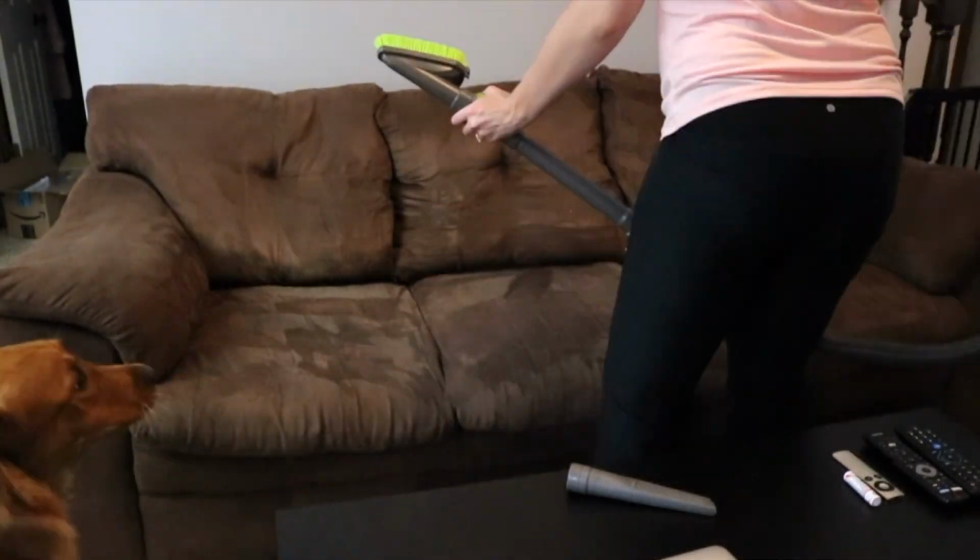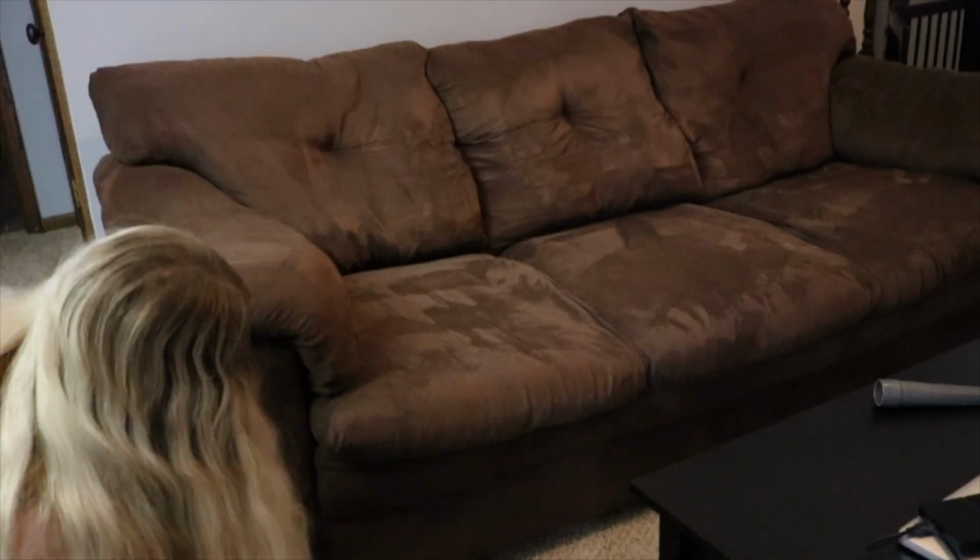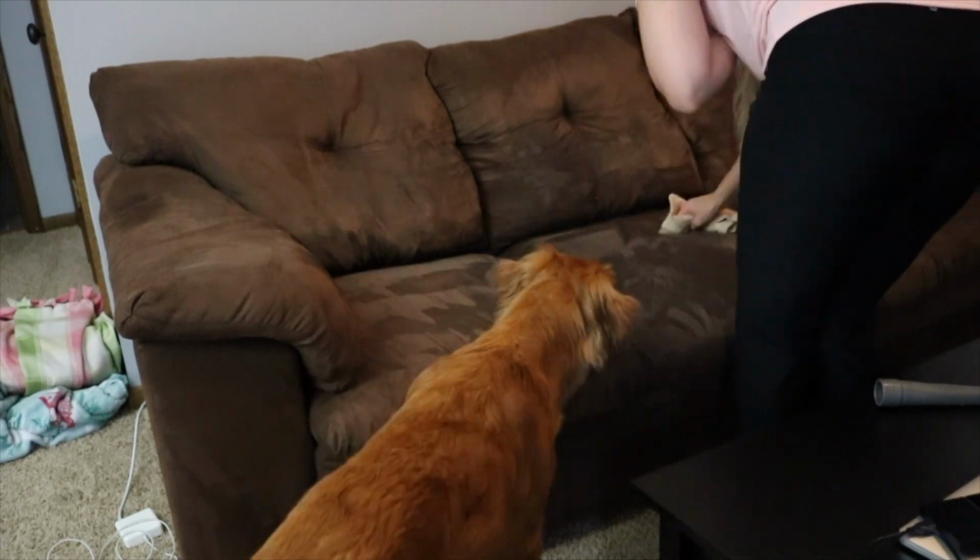And I also like to go through and vacuum out the couches, vacuum off the fur. And then I will also spot clean the couches. So she gets a bunch of little marks on it just from snot on her nose or whatever. So we get little marks on the couch. So I just like to take a little warm water and soap and just kind of rub out those areas.